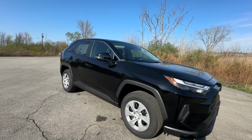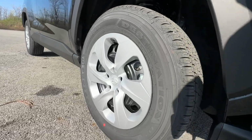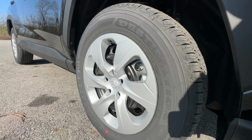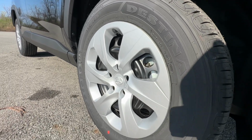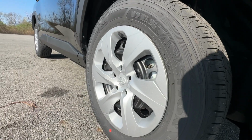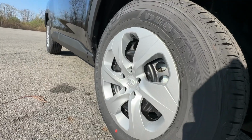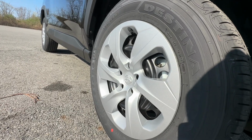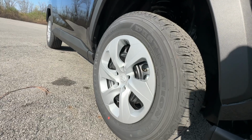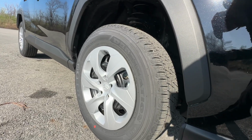Also with the Gas LE, not the Hybrid LE, but with the Gas LE, you're offered plastic wheel caps. We call these hubcaps. So the drawback is, if you're a fan of wheels, it's not going to look super fancy because you have the exposed steel wheel in the back. However, if you're more utilitarian and you don't care too much about stuff like that, and you scratch these up or crack them, they're much cheaper to replace than fixing or replacing an alloy wheel. These are 17-inch rims. This tire size is 225/65 R17, and it's going to be more of an all-season tire.